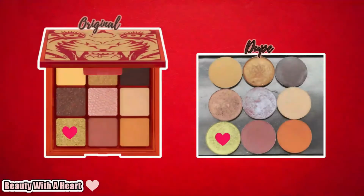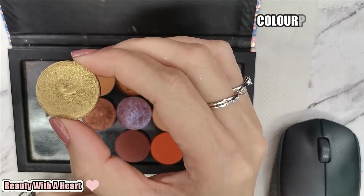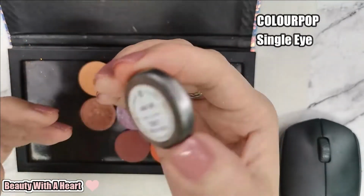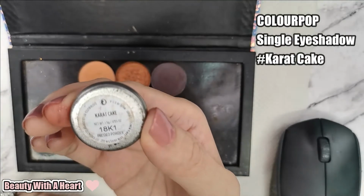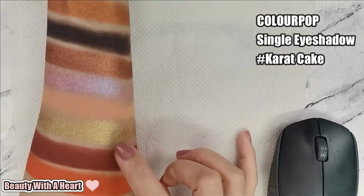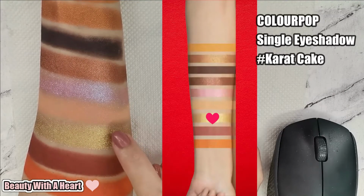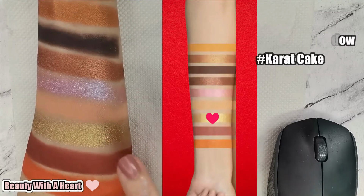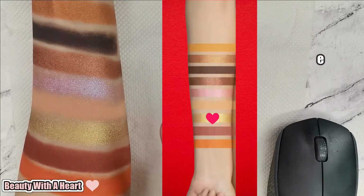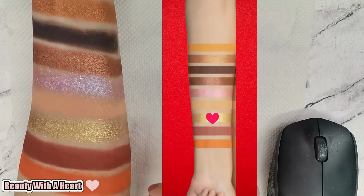This is the third row, and starting from the first color of the third row, which is a metallic light to medium yellow gold. This is Carrot Cake from Colourpop. And this is a metallic chartreuse color, which is the color over here. Comparing the dupe and the original, the dupe seems more opaque and more yellow gold, and the original seems to be smoother, and at certain angles it seems to be slightly more sheer as well.